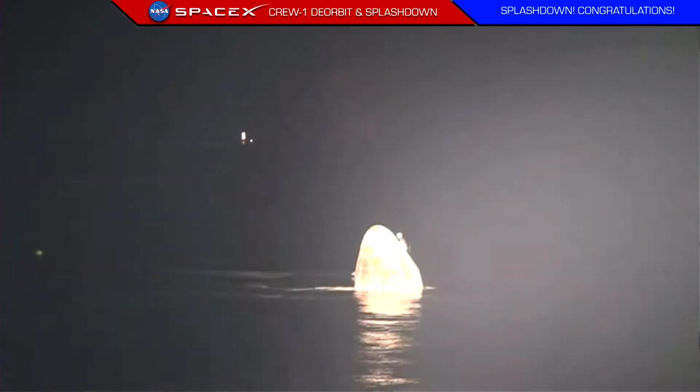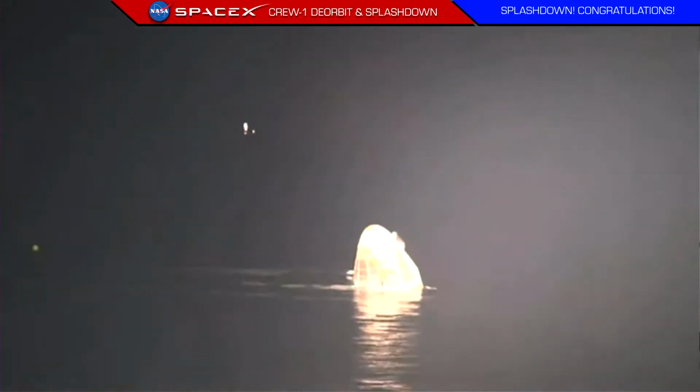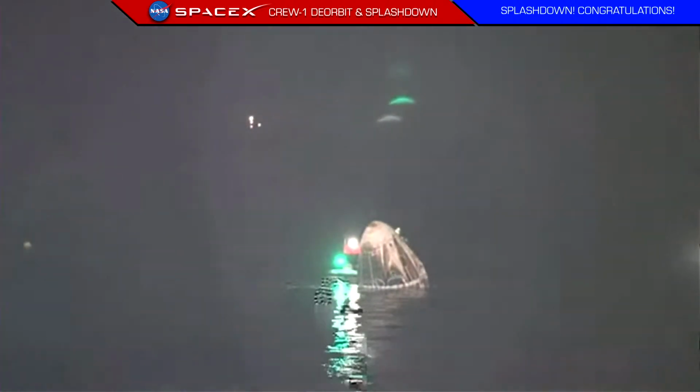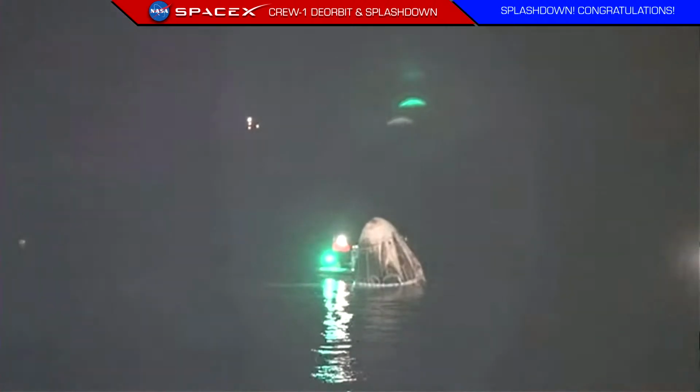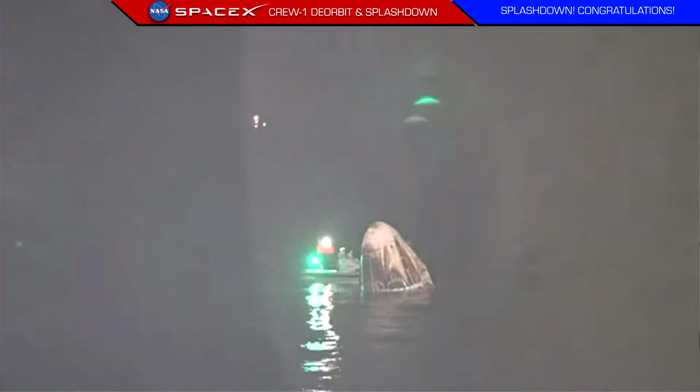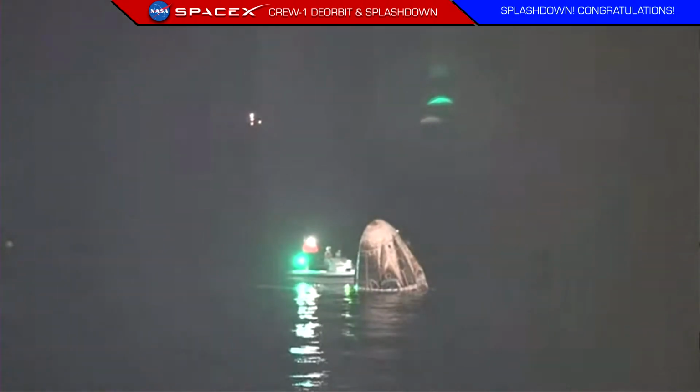Coming up on just about 15 minutes since we had Splashdown today. This evening, that Splashdown coming at 11:56 p.m. Pacific Time, 6:56 GMT. And now you can, a little more clearly on the right-hand side of the capsule, see the person who is preparing it to be picked up by Go Navigator with that rigging system. And that's right on time as well.